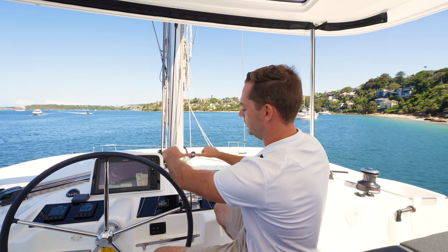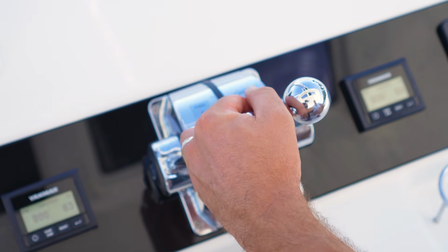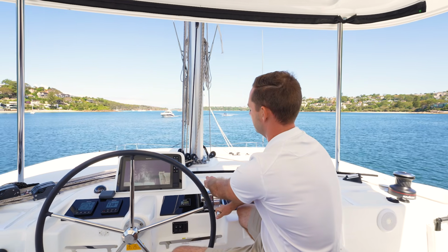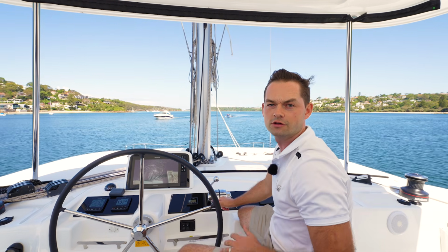Best way to think of this is put your thumbs here. If I push the port one forward, the bow is going to go that way. If I pull the port one back, the stern is going to go that way, or to starboard. So when you hold your hands above the throttles like this, it's really quite simple to see what's going to happen when you engage each throttle in each direction.